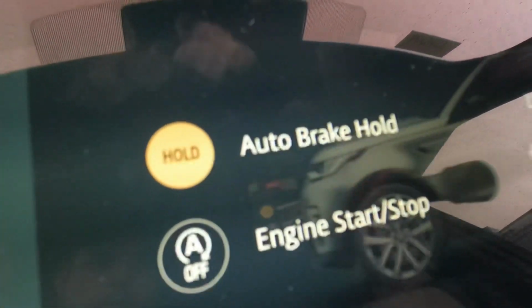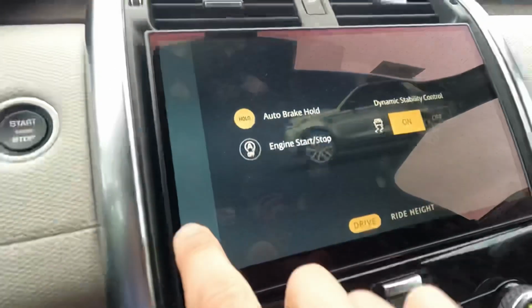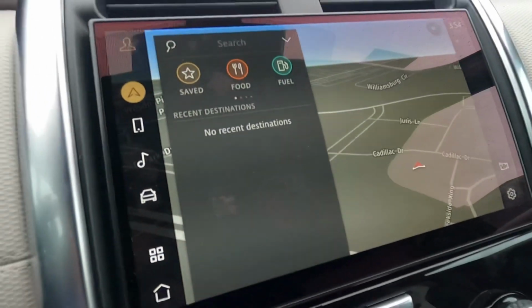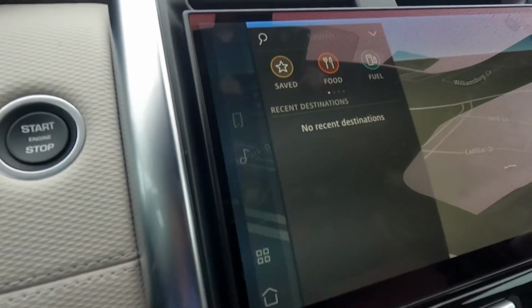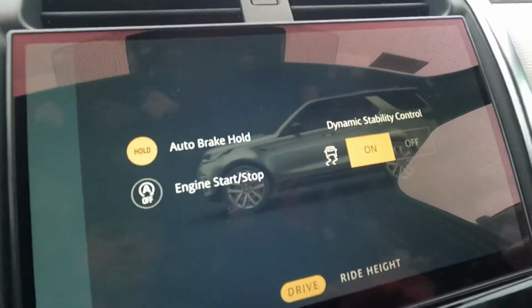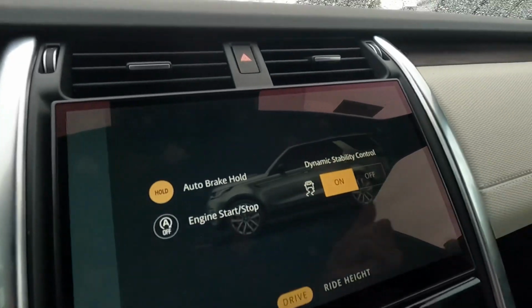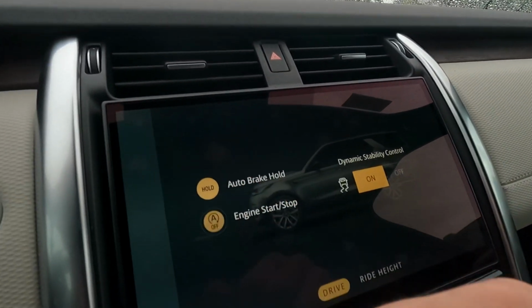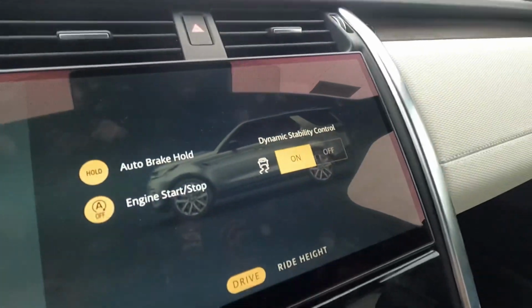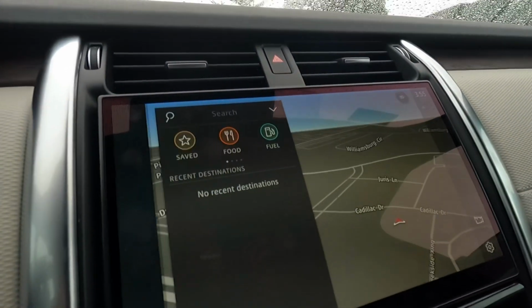They also included the auto brake hold and engine start stop on this screen. So if you have a Land Rover Discovery and it's 2021 or 2022, that's where they're hiding. You're going to go for the car icon. Once you're there, everything's immediately accessible for the 2 things that you'd really want immediately accessible. Engine start stop, which everybody hates. Auto brake hold, which most people like when they know that it's engaged. So keep that in mind. You've got it on your car.